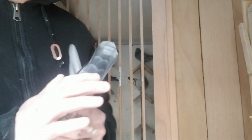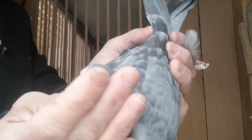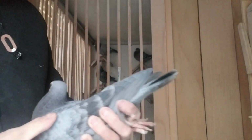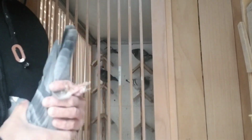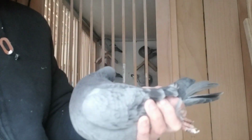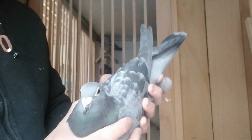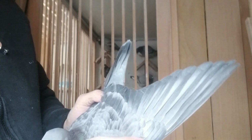Okay, so here is the grandmother and the mother to the bird I just showed you. Grandmother to the eggs I just banded on the other side of the family tree. She is also, if you can see, a slate hen. So slate hen produced a slate hen. She's definitely a little darker, more of like a checker slate.